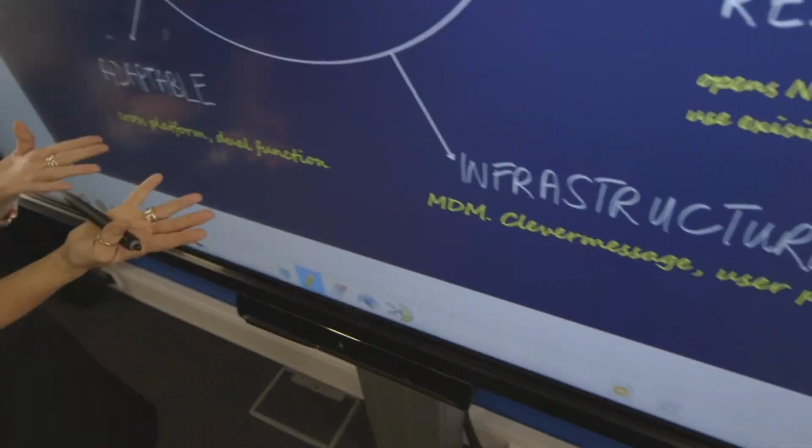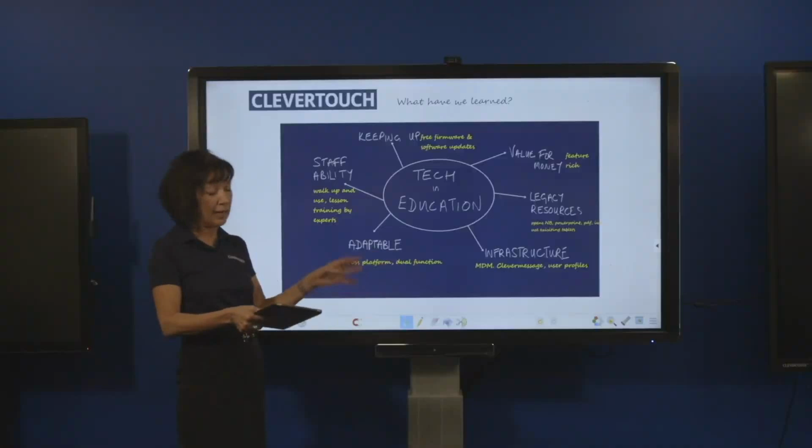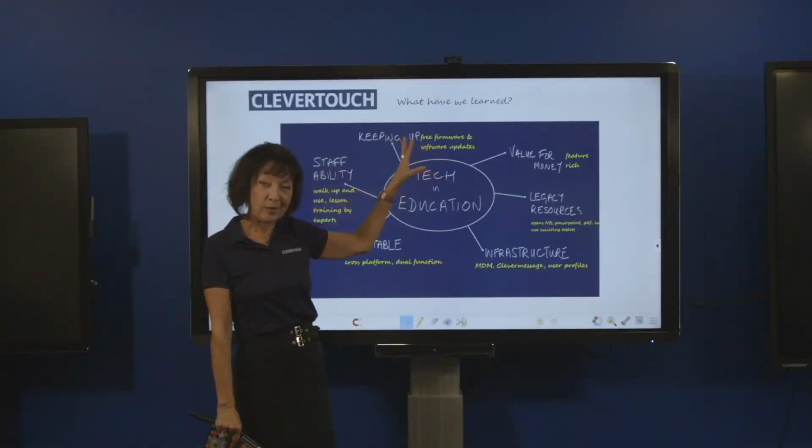It's adaptable, so it's cross-platform, it has dual function. So as a teacher, I could have a task on there in the Android, and I could be taking the SIMS register or working with a small group on my Windows PC in the classroom. Keeping up. You get free firmware and software updates, so you're always going to have the latest tech on your wall. It's not suddenly going to become obsolete.